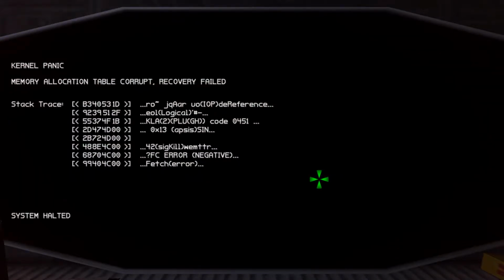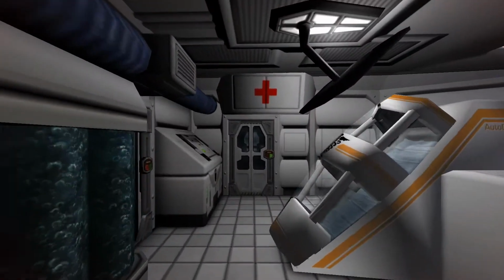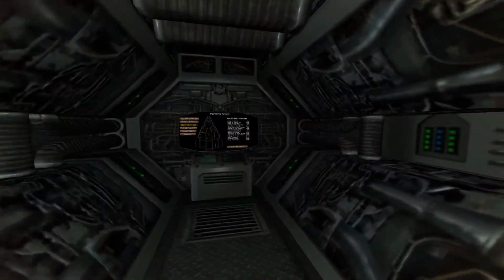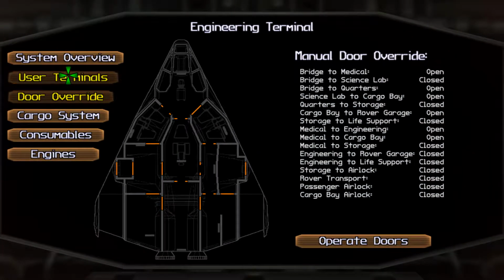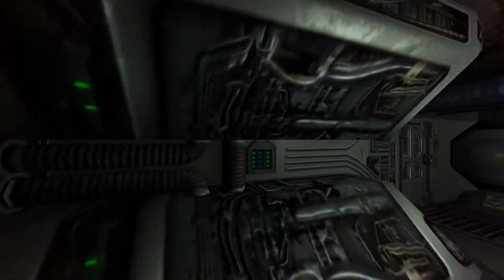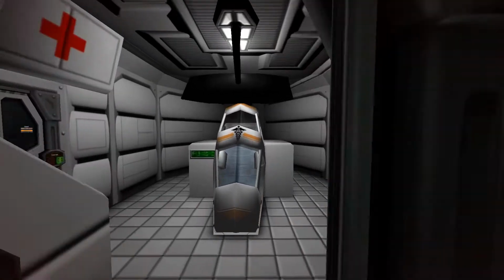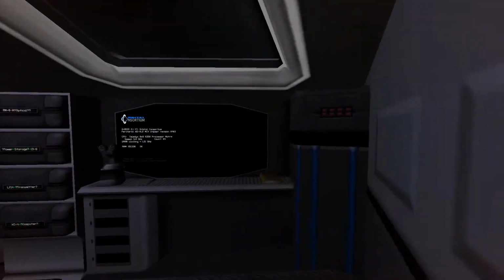Uh-oh. Kernel panic? The system halted from a kernel panic? Uh-oh. I wonder if this computer I'm analyzing had anything to do with that. User terminals. Force reboot. Alright, reboot.